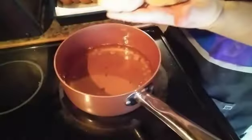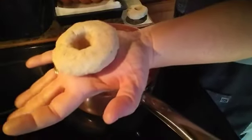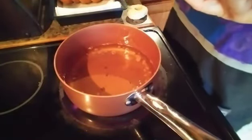Alright, once again, I'm just going to show you how big these are. They're not very big, I just did like a little handful, and they're about the size of my palm for the dough.